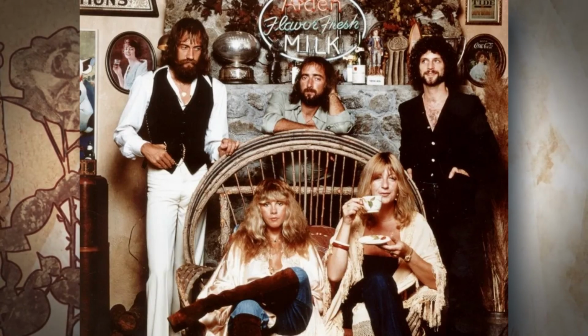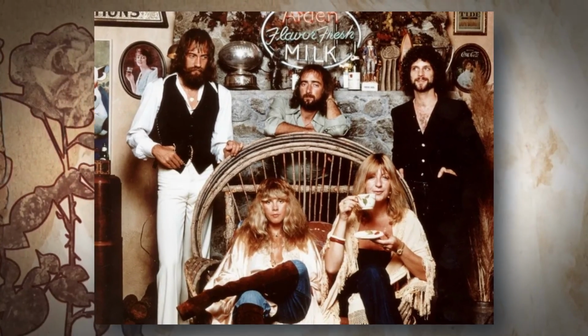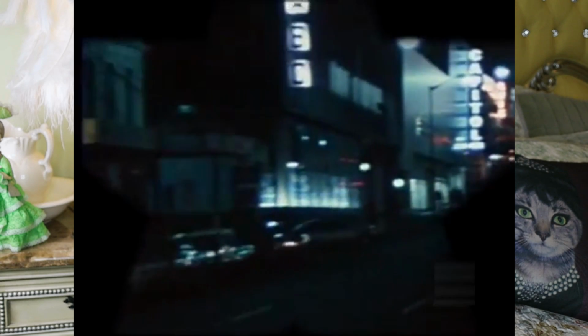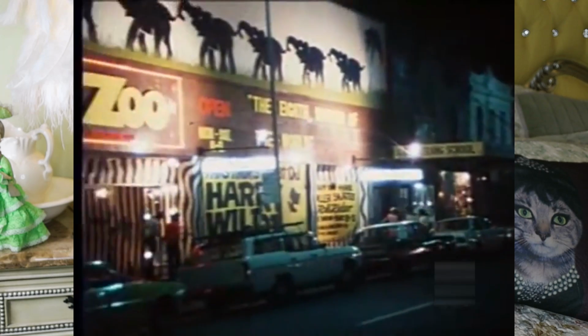And I really do love Fleetwood Mac. I feel like, again, the 1970s were almost the height of Western civilization for music. The music, in my opinion, was so much better in the 20th century than now. I don't know. Listening to music was an immersive experience.